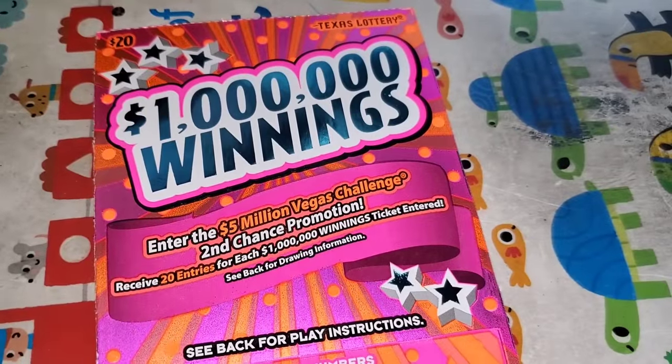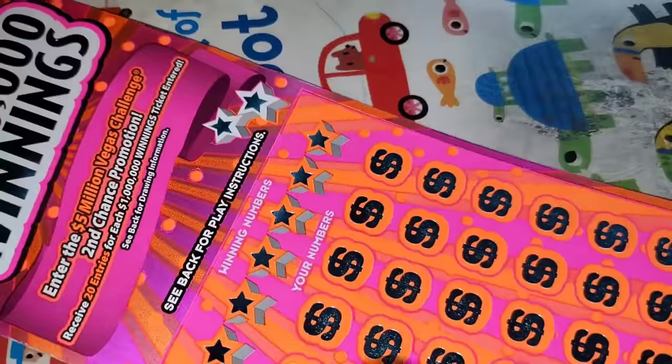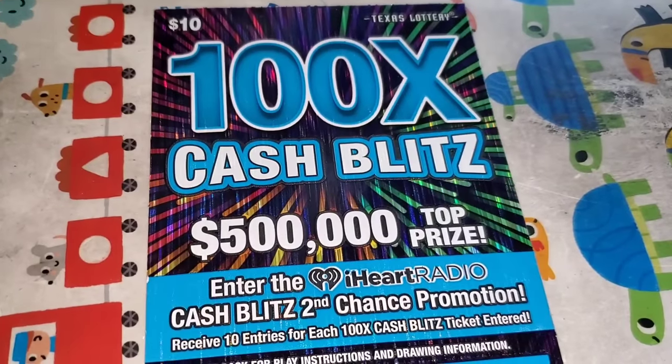$1 million winnings. I'm gonna switch to the other scanner real quick. Enter these into the second chance drawing. Ticket number 5. Scratches like butter. Here we go. We're looking for it to say invalid entry. No. It lost. Okay, let's do that again with cash blitz.